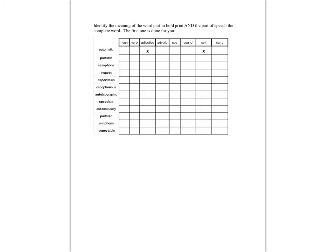This next section, I'm going to ask you to analyze the words for 2 different aspects. First, I'm going to ask you to look at it, and particularly look at its suffix and determine its part of speech. And then I want you to think about what is the meaning of the root that is in bold print. So each answer you're going to have 2 X's or 2 check marks. So I'm going to do the first one with you. It's done on your test, so I'm going to talk it through.